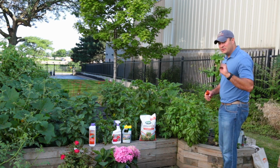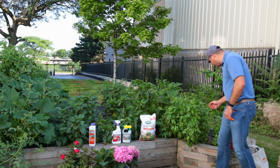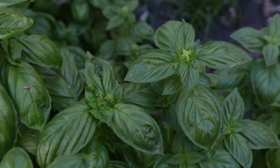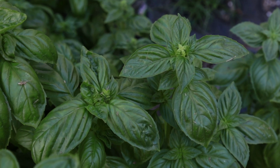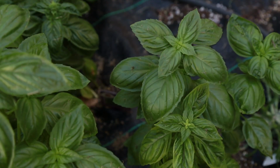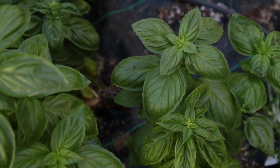So you want to make sure that you're trimming those, and you want to keep the basil pretty much at a growth point similar to where this is, or where this is. Here you can start to see the beginning of a little flower, and here really is ideal, where there's not even a flower at all. So you want to make sure that you're keeping that nice and fresh as you're going through.